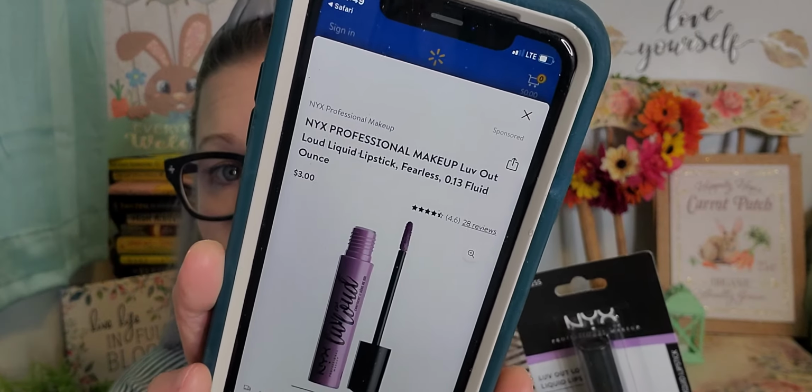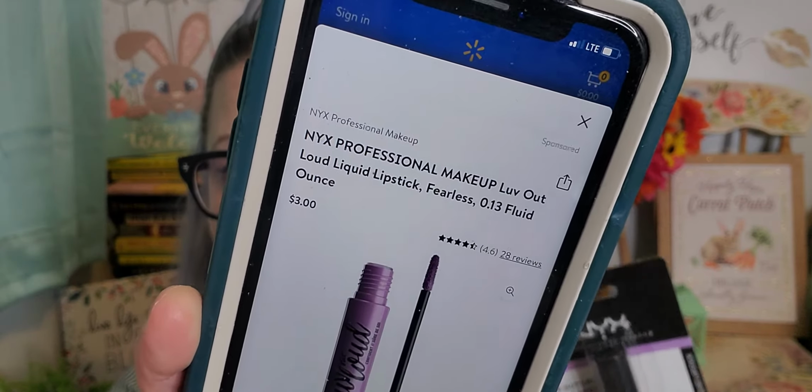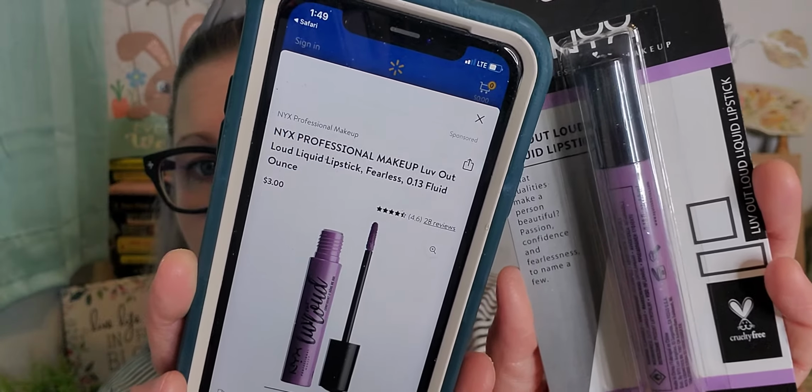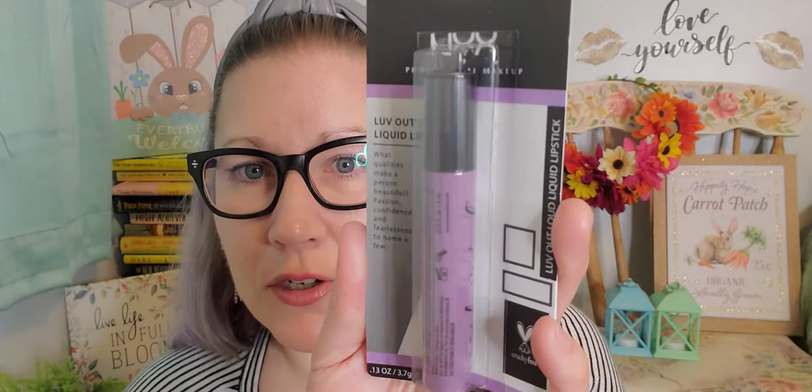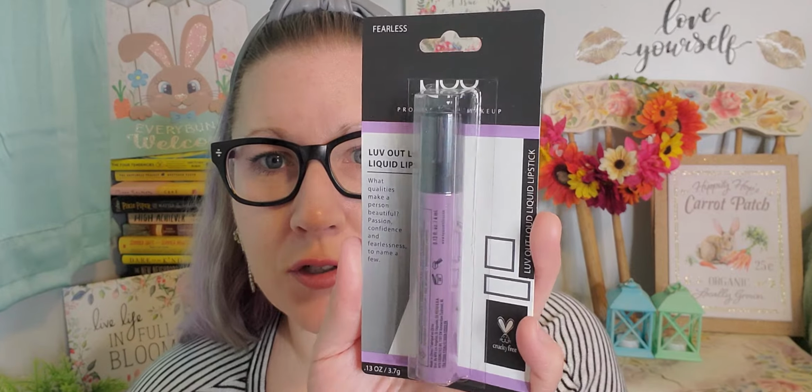So I found it online. It's not too much more, but I did find it on Walmart for $3. So the same exact one for $3. You know what? It's not $1.25 like it is at the Dollar Tree. So where am I going to pick it up? At my dear old Dollar Tree. And I grabbed that and I can't wait to try that out. So I'm super excited about that.